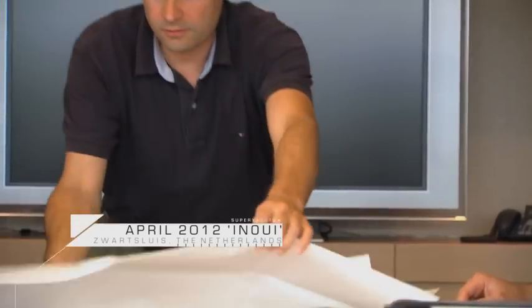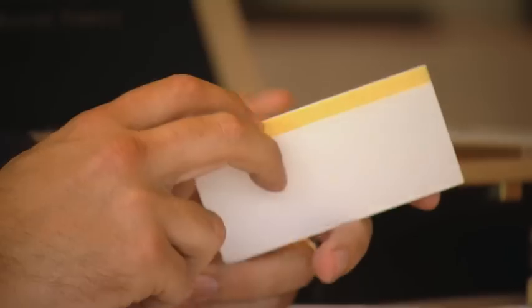Dimitri has gathered all parties involved to discuss the completion of the superyacht the Inuit. It has to be thoroughly soundproofed while remaining as light as possible, a difficult balancing act. We're discussing sound insulation. We're discussing the weight. This is the lightweight panel with the foam in it. These are the sound reducing panels. What material can we use for the floors and especially for the walls?